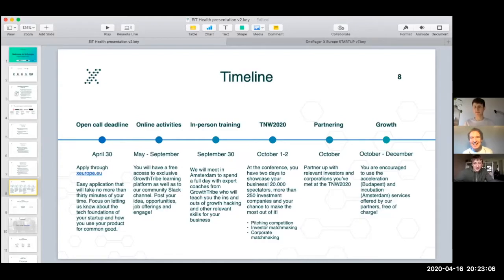The acceleration and incubation, we'll gather information early on in the program to work out if you would like to go to Riga or Amsterdam or Budapest. And we will make sure that we have a time and desks for you at a time that works in 2020. Obviously, with Corona, we need to be a bit aware of how travel limitations will affect this. But again, we have an adaptable program that we will make sure that these services can be delivered one way or the other and make the most out of it.